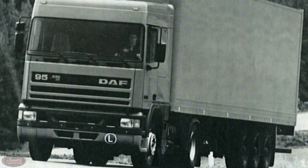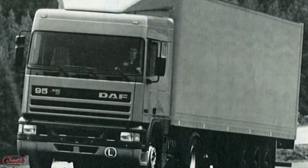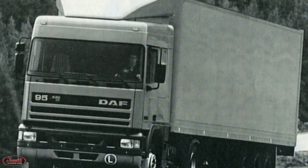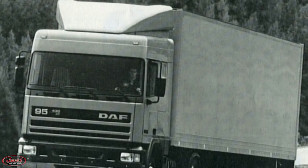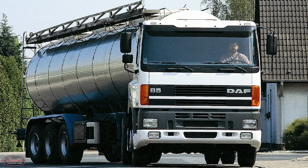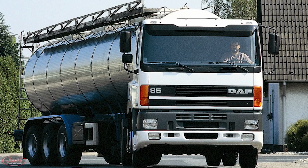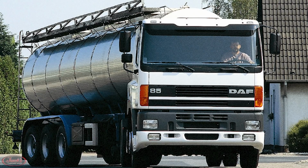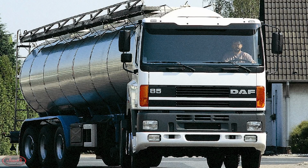DAF wasn't done with their 95 series trucks, and 2 years later in 1992, we saw a second generation of the 95s being built, launched largely for long-distance hauling. These new 95s were soon followed by the subsequent 75 and 85 series, another set of high-tech second-gen semis intended for medium to heavy haulage.